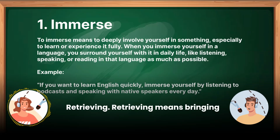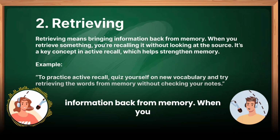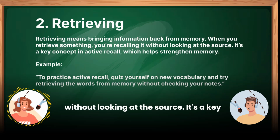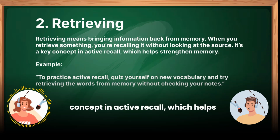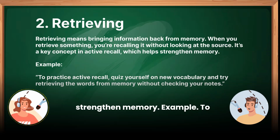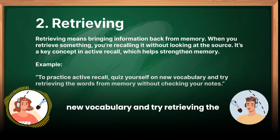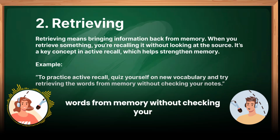Retrieving. Retrieving means bringing information back from memory. When you retrieve something, you're recalling it without looking at the source. It's a key concept in active recall, which helps strengthen memory. Example: to practice active recall, quiz yourself on new vocabulary and try retrieving the words from memory without checking your notes.